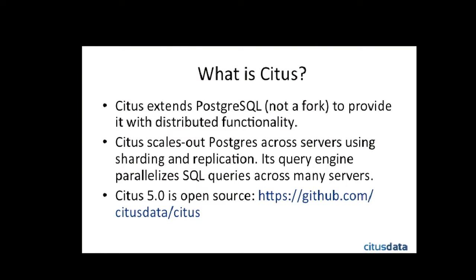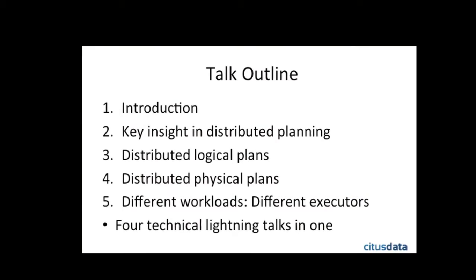That will break the flow a bit, and my slides are ahead of me. So we'll go technical, like lightning talk two, three. We'll skip over five. We'll do five. And then Marco will do a really cool demo.